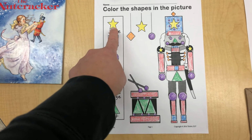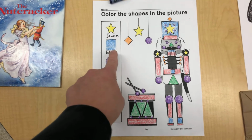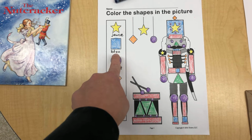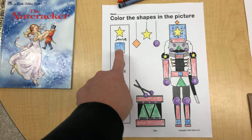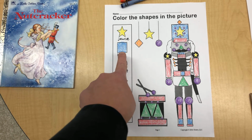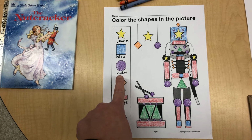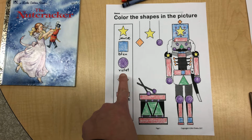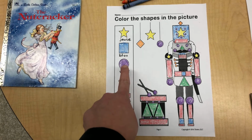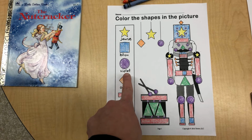So color the star yellow, or jaune, okay? Next, we have this word here, bleu. Bleu is blue in French. So color the square blue, or bleu. Next, we have a circle, and the word in French for this color is violet, violet, and of course that is purple. So circle is purple, or violet.